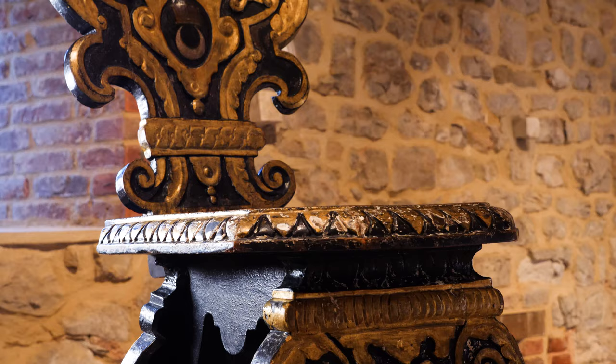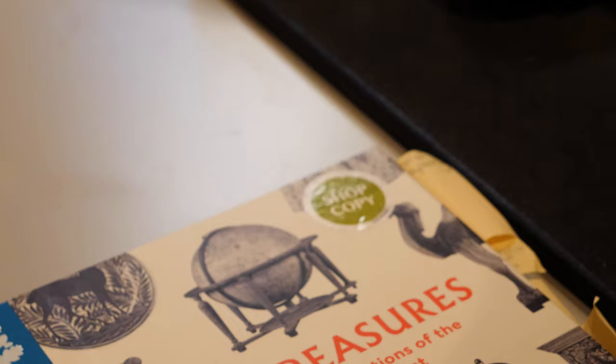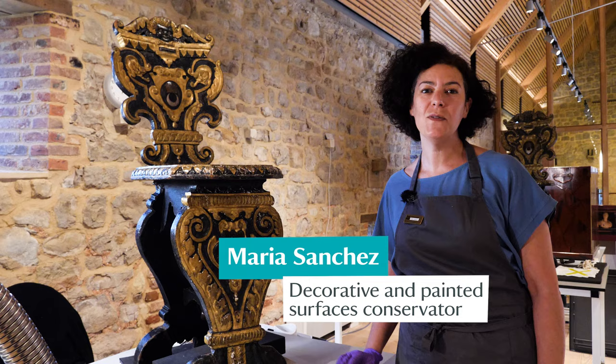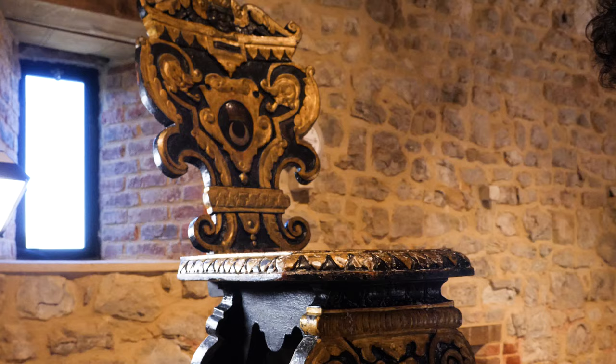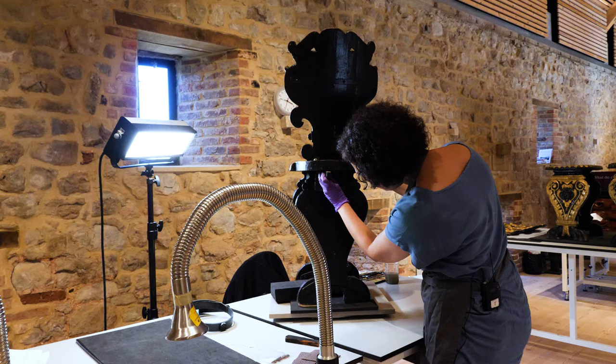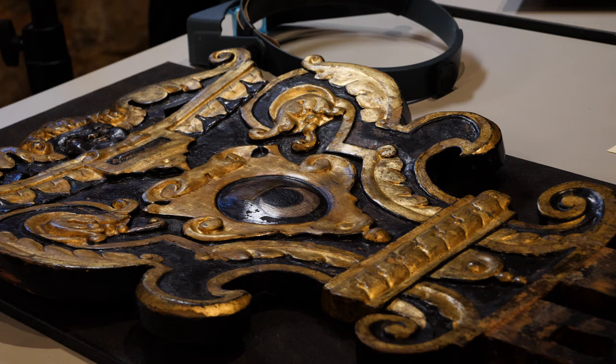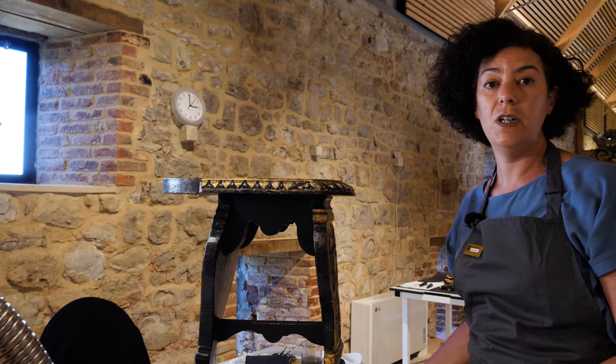These Sgabello chairs from Petworth House feature in the book called 125 Treasures from the Collections of the National Trust. And Mira will tell you a little bit more. So this is one of the 9 chairs we have from Petworth. They are from the 1600s. So I'm going to show you how they're constructed, how they are made. Once you remove the 2 wedges from the chair and the back of it... Sgabello chairs comes from the Italian word sgabelli, which means stool.